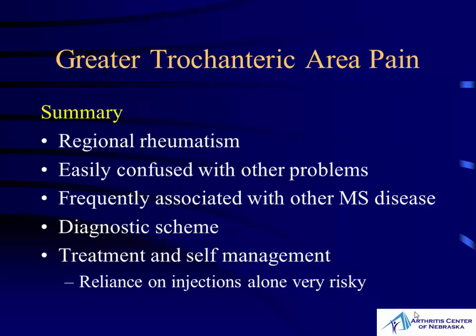In summary then, this is a regional rheumatism. It's not arthritis. It's easily confused with other problems, and so you do sometimes need to go through this whole differential, especially if you don't have an initial response to the injection. It can be associated with lots of other musculoskeletal illnesses, like pinched nerves, like degenerative changes in the spine. You have to have a kind of diagnostic algorithm to work through to know what to do. And your regular primary care doctor should have this because, again, this is extremely common, but they frequently don't. And you have to realize that if you don't put yourself in the center of this treatment program, you're never going to get better.